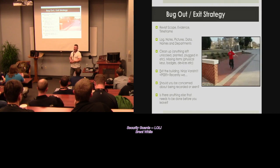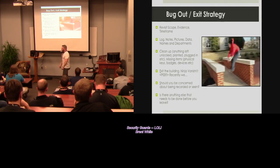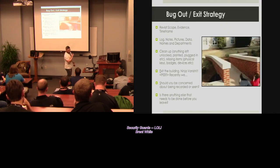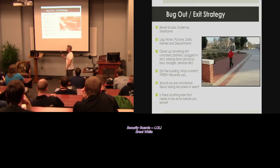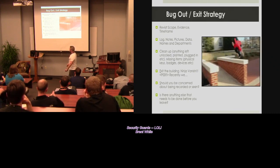make sure you document that machine and let the client know, because you don't want the code for an interpreter shell just hanging around on a machine. So just make notes of anything you alter or change, and let them know. And then exit the building.